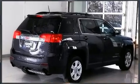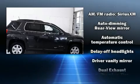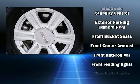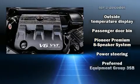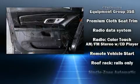Passenger security is always assured thanks to the various safety features such as dual front impact airbags with occupant sensing airbag, front side impact airbags, traction control, ignition disabling, OnStar, and four-wheel disc brakes with ABS. Brake assist technology provides extra pressure when applying the brakes.